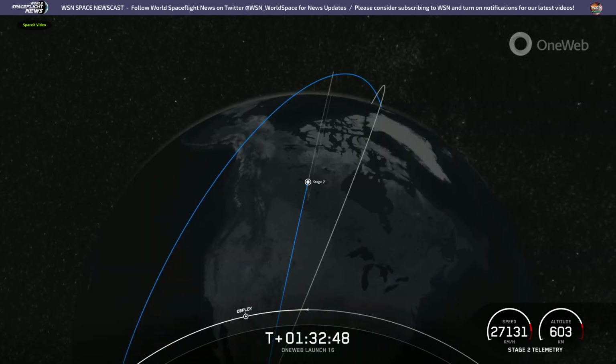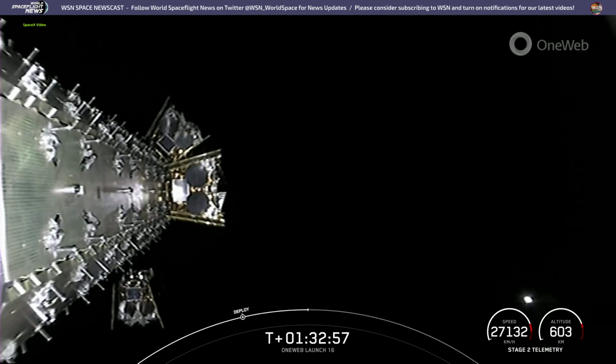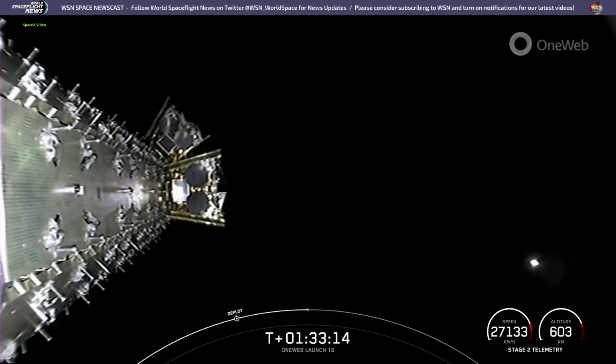OneWeb, sat Echo 8, separation confirmed. Great news. There you can see on your screen OneWeb, sat Echo 4, separation confirmed. Several satellites drifting away from Falcon 9. Acquisition of signal of Vandenberg. And there's that call out that we did regain ground station coverage. And we have deployed 34 satellites so far out of the 40 for today's mission.